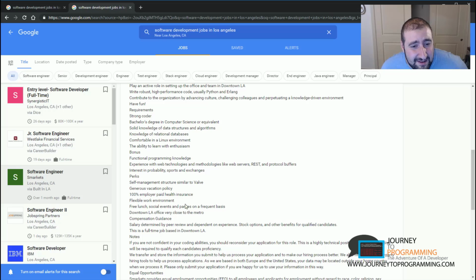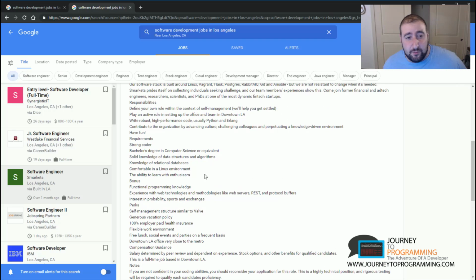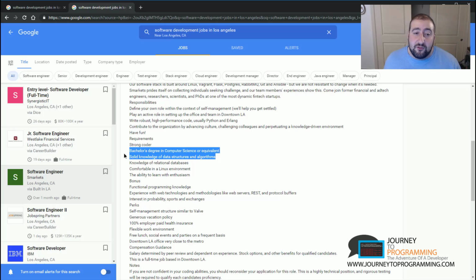Apply again. So when you're coming out of college, this is sometimes intimidating. You read all of these requirements and all these recommended skills to have, and it's just so overwhelming. Don't overthink it. If you've worked in Linux at all, excellent. You've got a little bit of knowledge there. If you know what databases are and how to kind of work with them, SQL, if you've done any kind of SQL programming or written any queries, then you've got some knowledge of databases. If you've taken a data structures and algorithms course, you're good there.